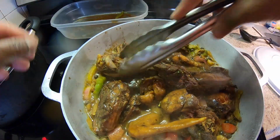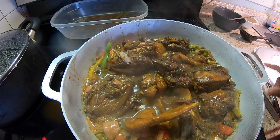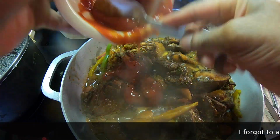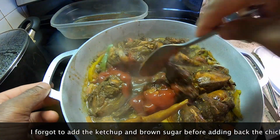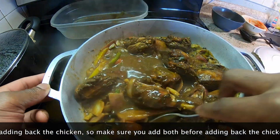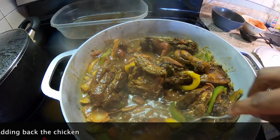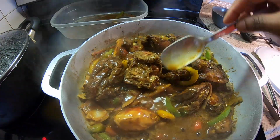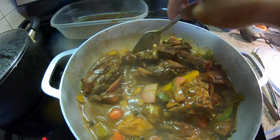All right. What I'm gonna do, I'm gonna add some ketchup. Probably should have put the ketchup in before the chicken, but anyway, we could still work around that. I can see the sauce is not thick right now, but it's gonna get there. Give it, put the stove on medium, not too high, medium, for 35 minutes.